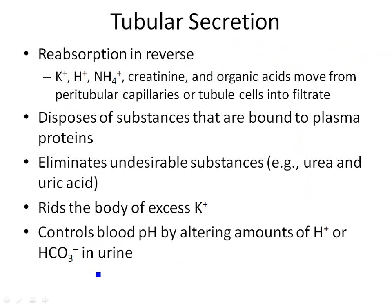Okay, so we've made the filtrate, we've reabsorbed what we want, and now we need to get rid of some extra stuff. That's secretion. So that's just reabsorption in reverse. You're putting stuff into the urine. Some things that will be secreted into urine: potassium, hydrogen, ammonium, creatinine, some organic acids. You haven't had this yet, but when you talk about acid-base balance, this is one of those places you can help regulate acid-base balance, regulate the pH in your blood.